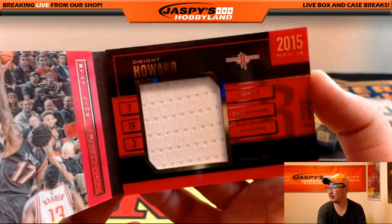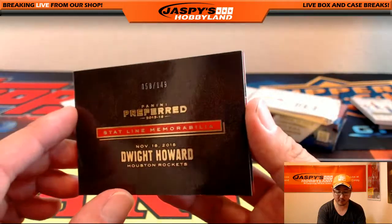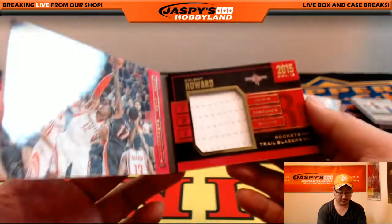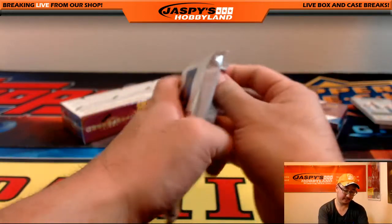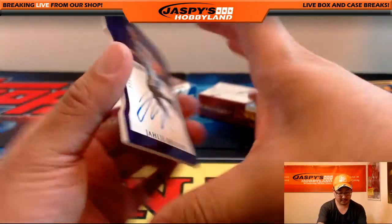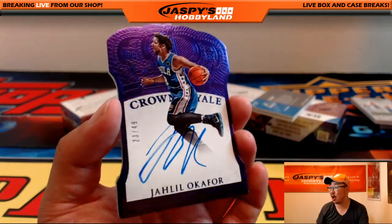Statline book, 7-19-3, 58 out of 149. A lot of rebounds for Dwight Howard. Houston Rockets Lee with that. Got one of those die cut autographs. Nice. 23 out of 49. Crown Royale on card auto.